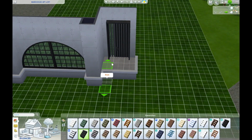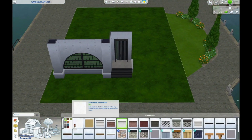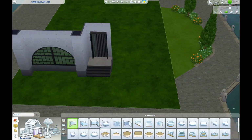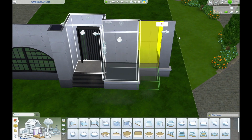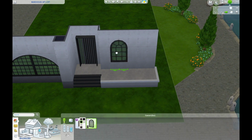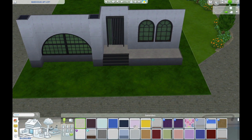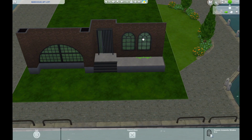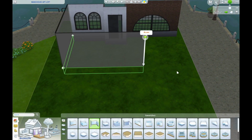So today we are in Windenburg, and as I said, we are doing a warehouse that was converted into an apartment loft. This lot is actually where the nightclub used to be. I'm like 99% sure that this is where the nightclub used to be. I bulldozed this lot a very long time ago, because I have been wanting to do this warehouse for such a long time. I just always thought that this lot was so perfect for a warehouse style build.